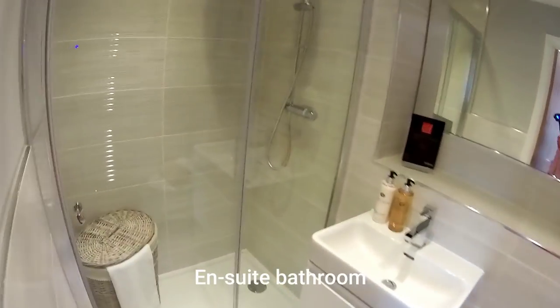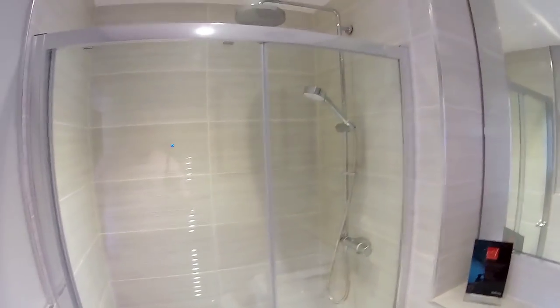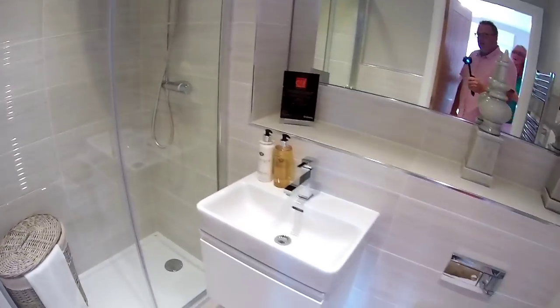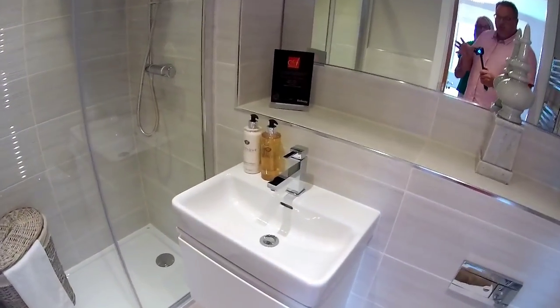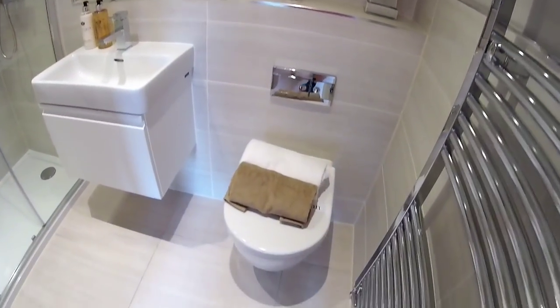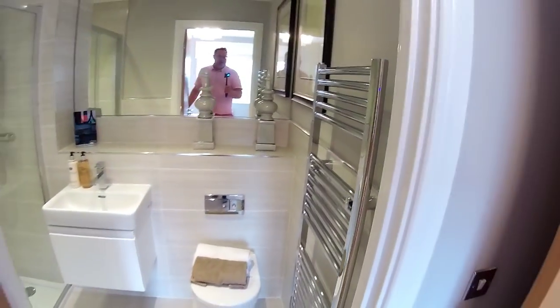Quite sparkly, this house. So we've got a rainfall shower and a traditional shower head there. Good double cubicle there, very good. Suspended sink there with a vanity unit. It has got a list there of what's additional. Suspended toilet and a towel rail to boot. Lovely door furniture as well, look at that.